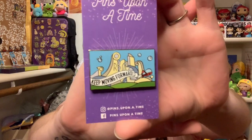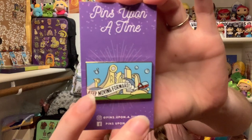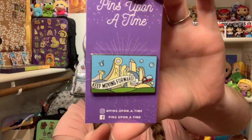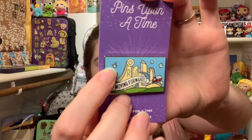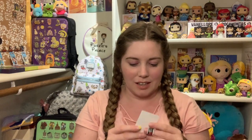So it's a Meet the Robinsons pin. It says keep moving forward there, and I love that it has the little ship and it has the town that Lewis Robinson made, and then we have a little hidden Mickey there in the bubbles, so that's really, really cute. So I just thought this was so cute and it's so well done, and of course supporting small shops is always a win. Thank you guys for this pin, it's super duper cute and I love it.